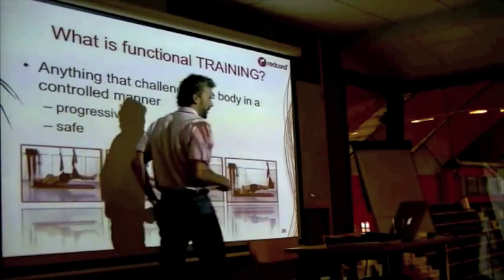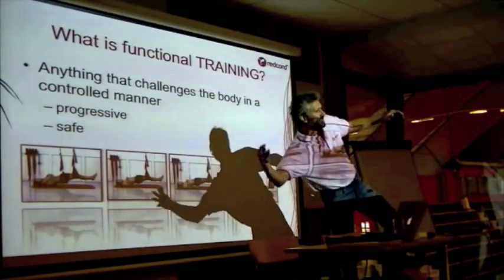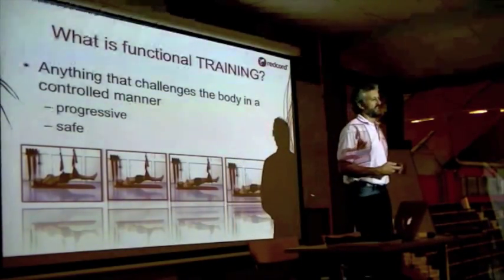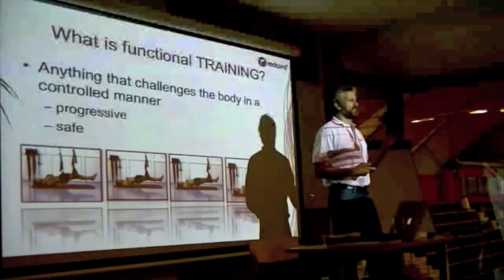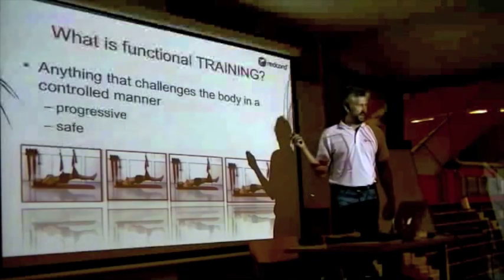And then make sure it's safe. And it's really important. If you're going to push the limits of an athlete functionally so that they're absolutely at their limits, make sure it's safe. It's not okay to get injured at training, unless you're in contact sports and you're really out there pushing it. But for functional training, they should not get injured.